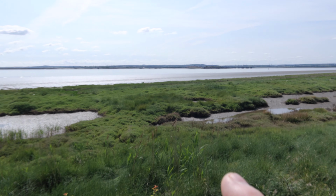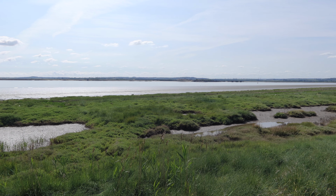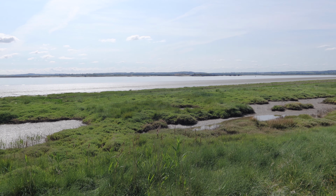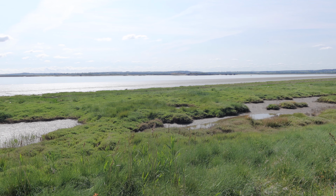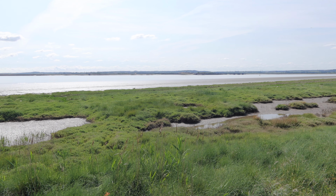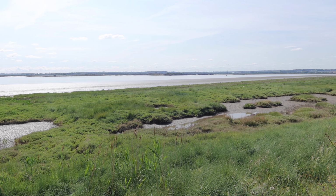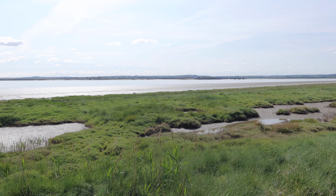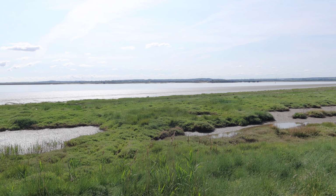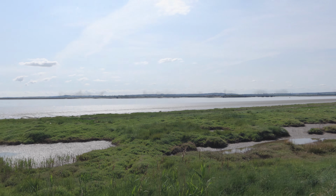So just standing on the seawall now, and over there, about there, I've got some closer footage of some seals floating around. Nick said what they do is they lay right on the edge of the mud at low tide, because they're lazy and can't be bothered to move anywhere. And as the tide comes in, up they float and off they go. Absolutely fantastic. I've got some photographs and some footage I'll put up for you now.